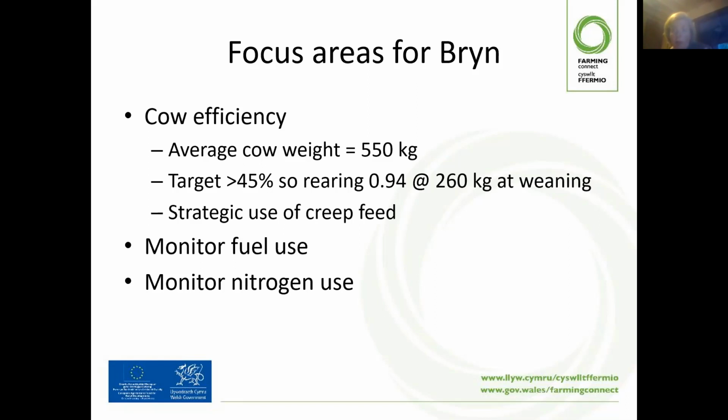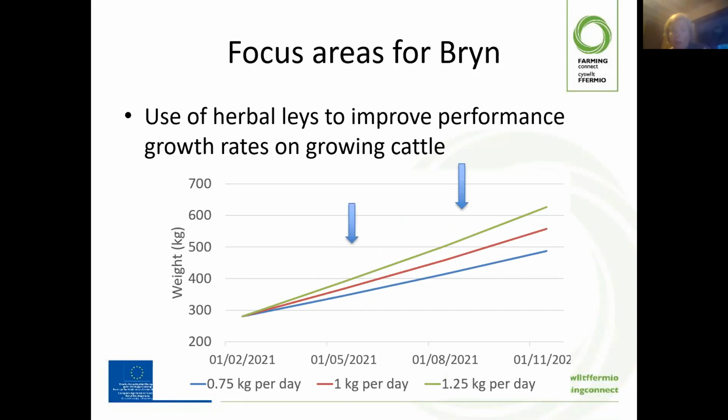I've mentioned the shift in strategy for this farm. So there's a use of herbal aids. The farm is on quite light land, quite a lot of sandy land, so in the summer it can be very dry and not necessarily that robust for grass growth. So Hugh's invested in some herbal leys to try and improve the growth rate of these growing cattle during the year.